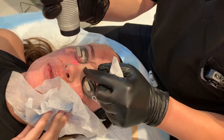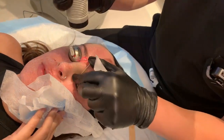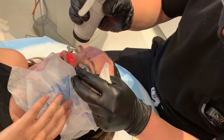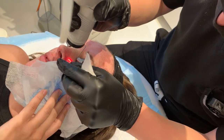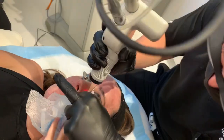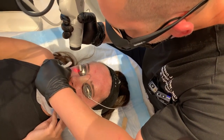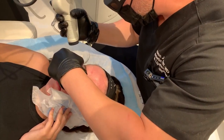And again, using our eye shield from Innovative Optics and Jason Emer's lab, you guys can see it protects her eyes at all angles. Let me turn a little here, so I can go all the way up her eyelid. Go around her piercing. And go a little closer to her eye just for rejuvenation purposes. Good. This is preventative for the crow's feet area.